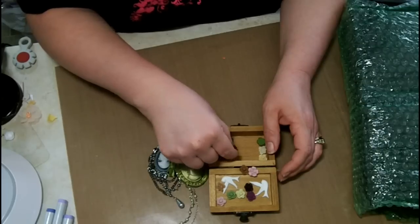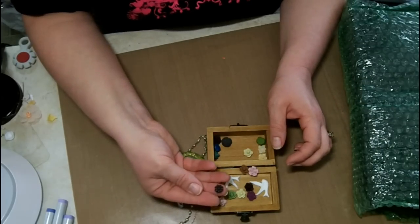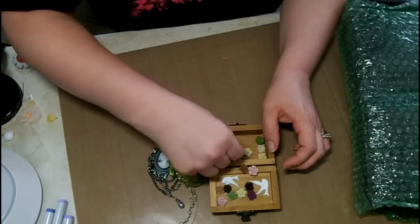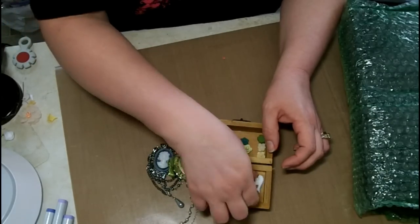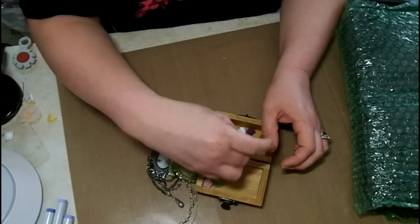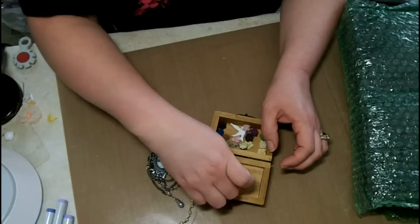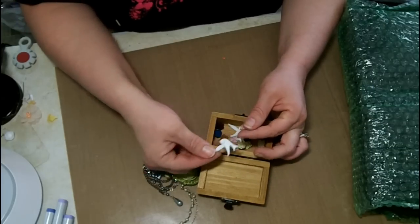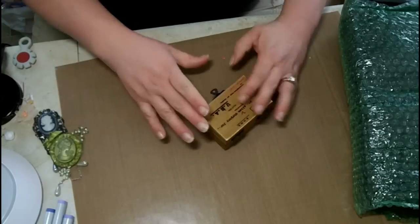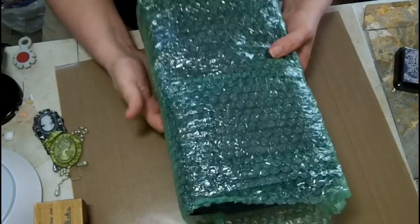Oh, love these. This would be so pretty in the center of a flower. Look at how pretty that one is. Oh my goodness. Thank you so much, Jade. She probably handmade these too because she does that. She makes these resin pieces by hand. Oh, look at the little doves. Oh, thank you so much. Okay, let's see what's in here. I feel so overwhelmed.